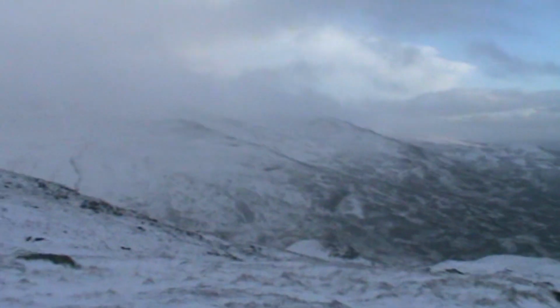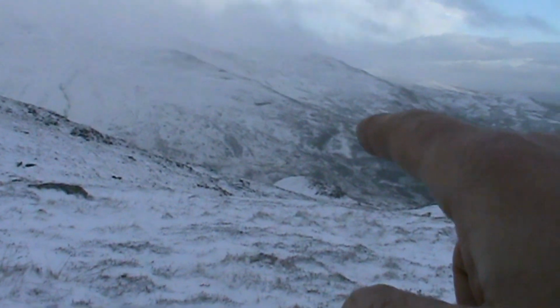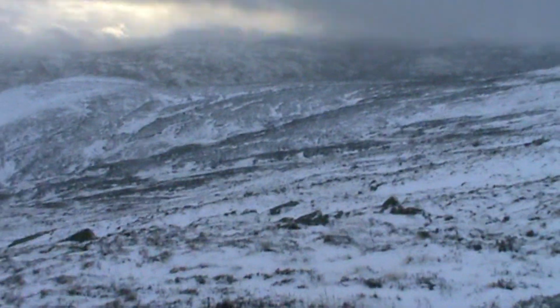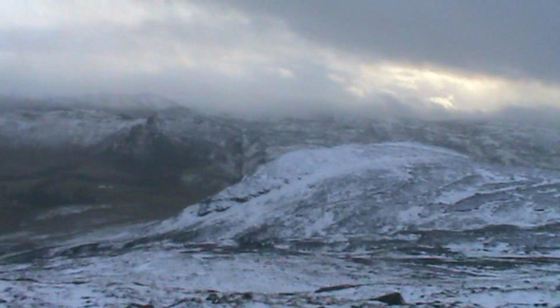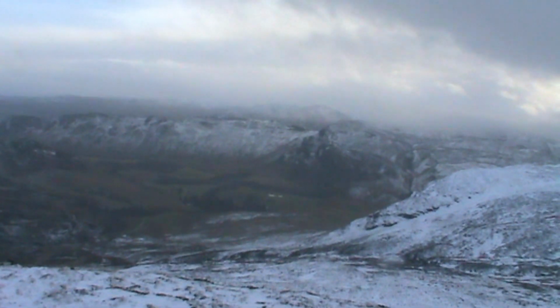It's gone a bit colder actually, so I'm going to get off. And those cliffs that I was pointing at, they're just down there, so I'm higher than the cliff faces. So what I'm going to do is skip down this way, not follow the stream back. There's a lot of peat hags over there. You can see some. They're quite awkward to get through. But for now, I'm just walking back down.